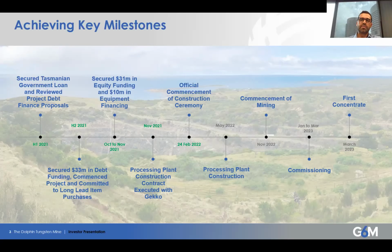So we had our official commencement of construction ceremony on the island on the 24th of February, which was well attended by all stakeholders. We had a very big turnout. It was a very enjoyable day. We had state and local government attend, so the project is really well supported.